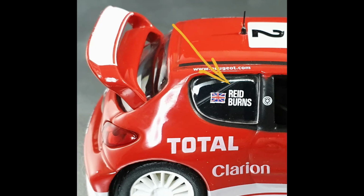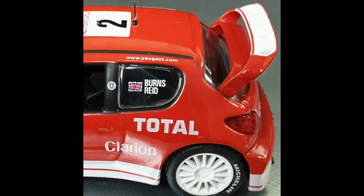Another interesting point of difference to other motorsports is shown here, with the driver and co-driver decals showing who is sitting on which side by labelling their name at the top. In this example, Richard Burns is listed first on the left side of the car because that is where the driver sits.